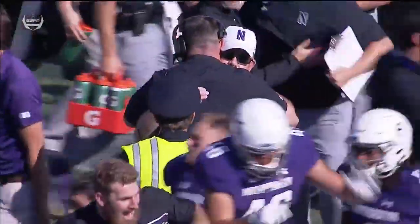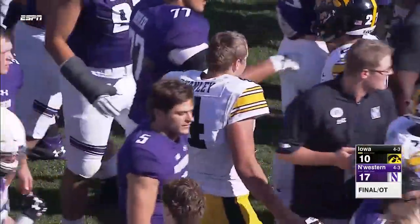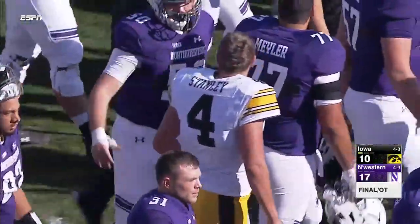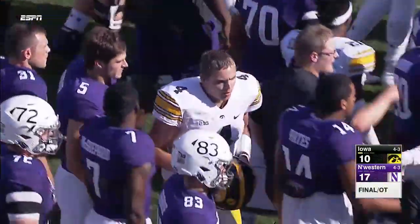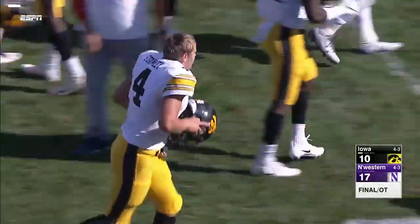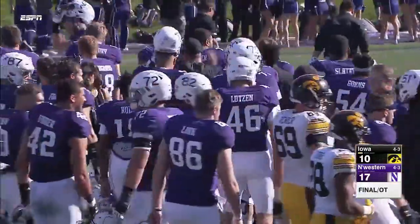You have to believe that the text messages are flying into Pat Fitzgerald's phone as Nate Stanley nearly took the Hawkeyes for the game-tying score. Northwestern a winner in overtime. What a great Big Ten game. Let's go downstairs to Chris Button.